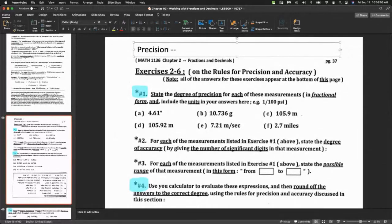Precision. Repeat what? Sorry, there's a lot of things I said.